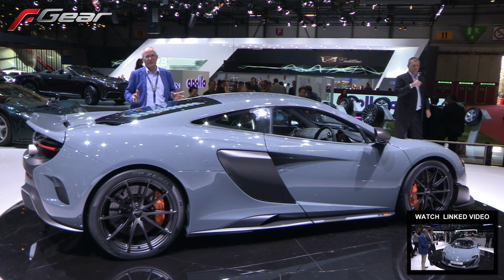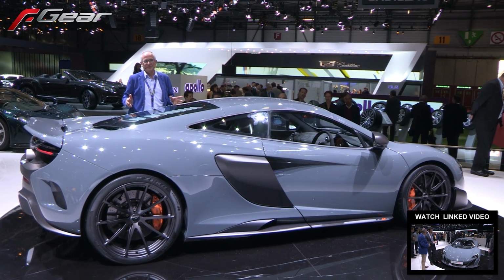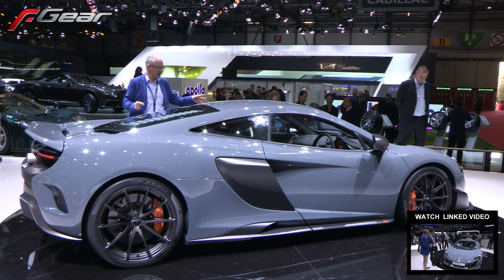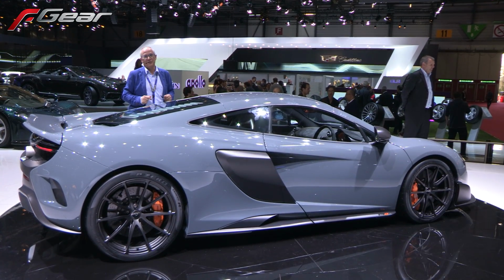Please don't let the innocuous battleship grey colour of this McLaren deceive you. It's a 675. It's a lightweight car, 100 kilograms lighter than standard. Absolutely blistering performance, and yet a wonderful interior to complement the car. A limited edition for those who can afford it.